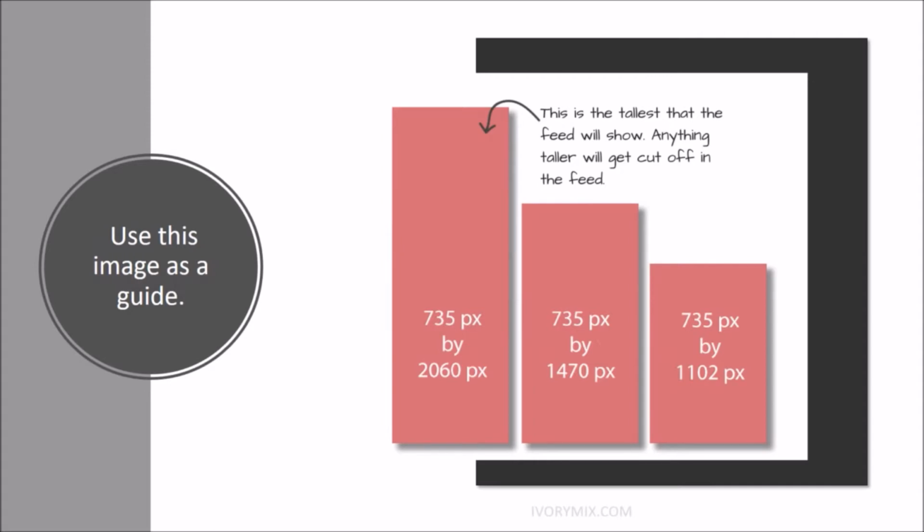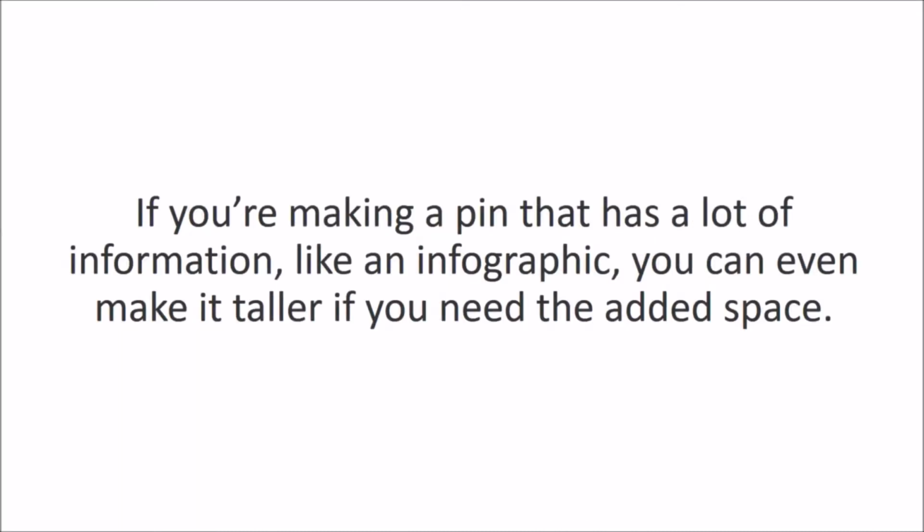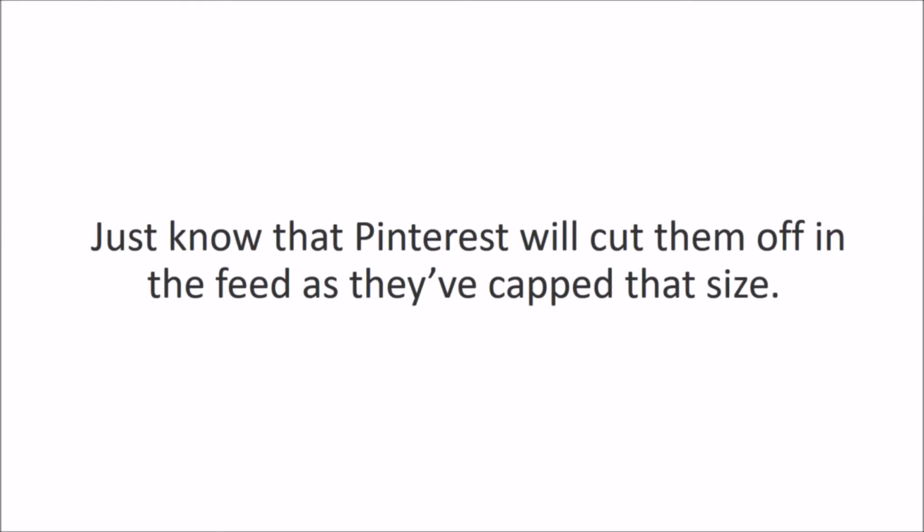Now you can see on the right-hand side, the 1102 pixel height is the shortest and the 2060 pixel height is the tallest. That particular taller one is the tallest that the feed on a mobile device will allow you to show. Anything taller than 2060 pixels will get cut off on mobile devices, which means you should probably keep your pins to 2060 pixels. So if you're making a pin that has a lot of information like an infographic, you can even make it taller if you need that added space. Just know that Pinterest will cut them off in the mobile feed as they've capped that particular height.